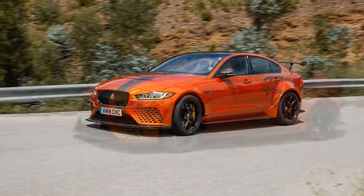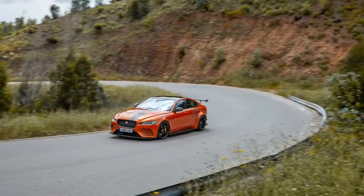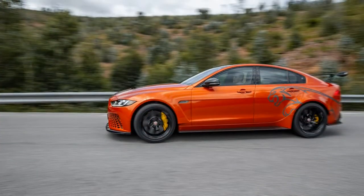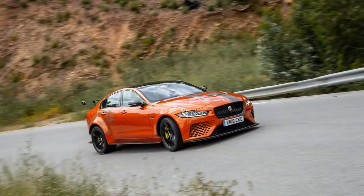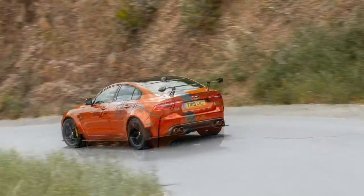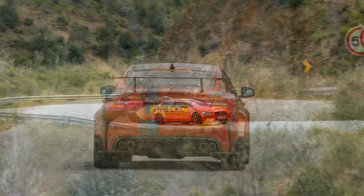The project was conceived and built by Jaguar's SVO department and follows a tried and tested hot rod formula: take the biggest, most powerful engine from the range and put it into the most compact body shell. The result is powered by a 5.0-liter supercharged V8 that makes 592 horsepower at 6,500 rpm and 516 lb-ft from 3,500 to 5,500 rpm. Top speed? 200 miles per hour. Sounds hilarious, right?